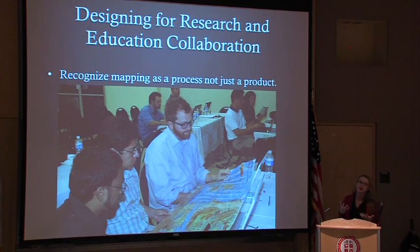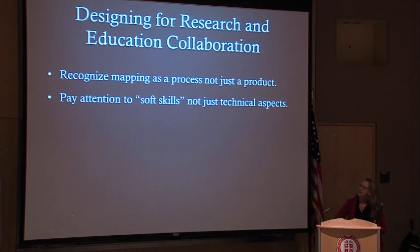So mapping is a process, not just a product. And there now are technologies, GIS, as you know, can bring in different data layers from many different groups, but then what do you do with that when you interrogate that process? It starts with asking, what scale are we operating at? Where are the boundaries? What gets included in the map? What doesn't get included in the map? And these are very similar processes for collaboration.